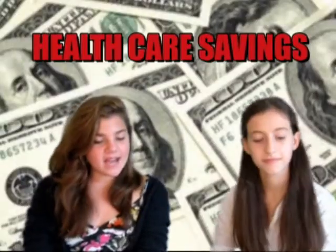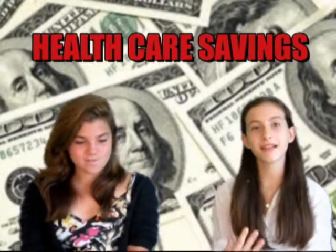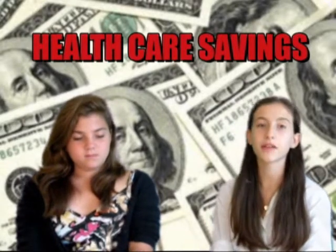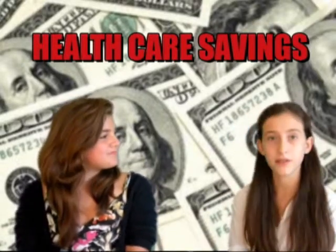Fascinating. Now, how is this robot going to save the doctors and, more importantly, the patients money? This robot is less expensive to the patient because he or she can stay half the time in the hospital for recovery than they would with a human maneuvered surgery. Therefore, less money has to be extracted from their insurance.